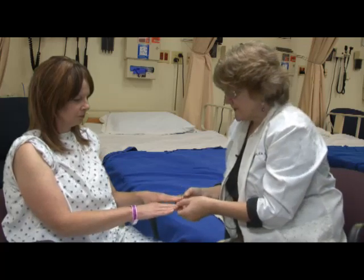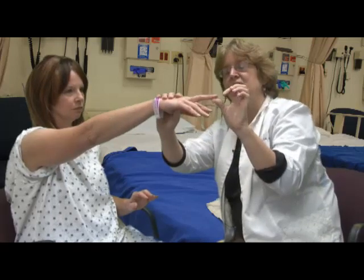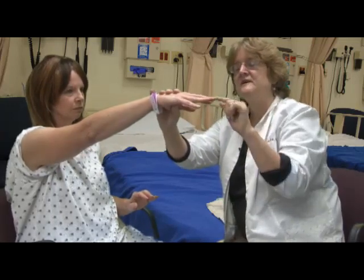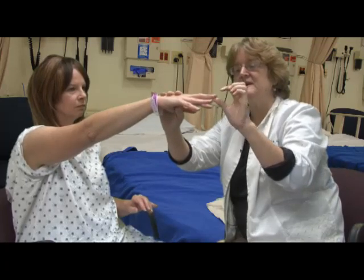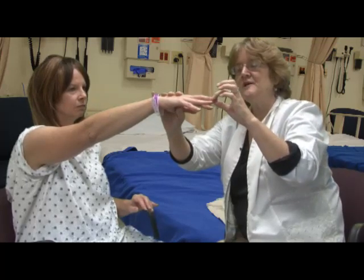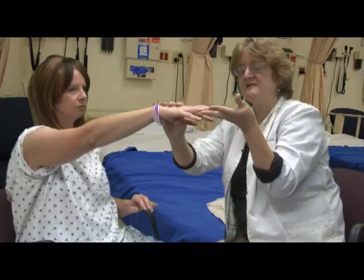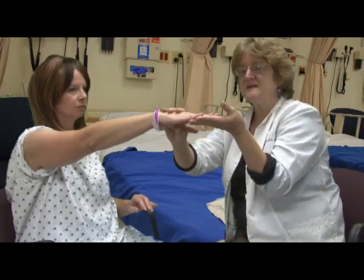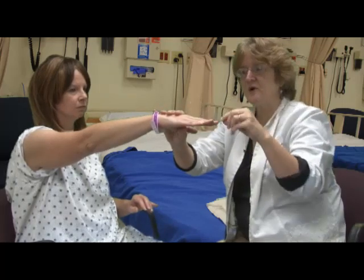I'm also going to have her hold her nails up. This is called the profile sign, when you hold it above your head or even with your eyes. And what am I looking for here? I'm looking for clubbing. So she has no clubbing or extra angle of her nails, which if she had clubbing, what would that be? That would be a sign of respiratory compromise, perhaps, because that would mean she has poor oxygenation down to her nails.